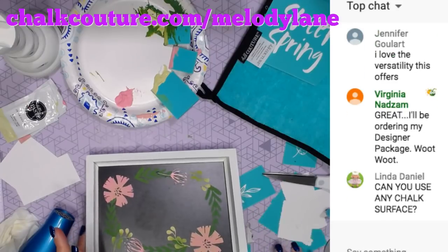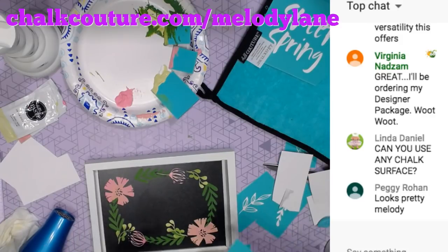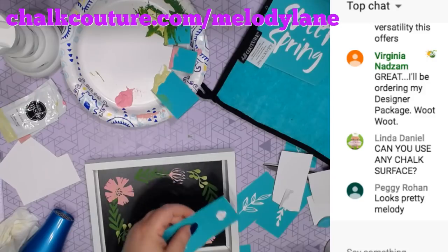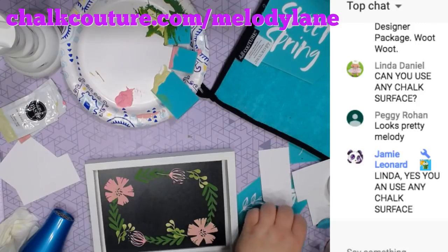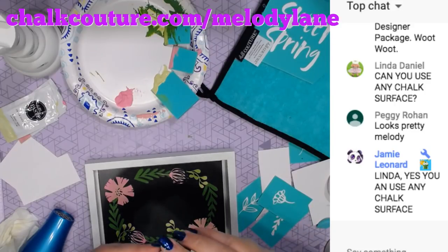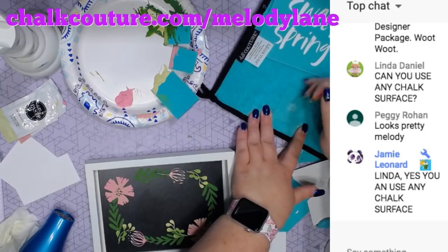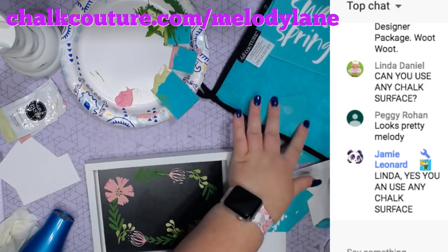All I'm gonna do on this until I put the sweet spring. Maybe I'll just do this one, this little one. In the corners. Or right here. Maybe I'll do these in white.